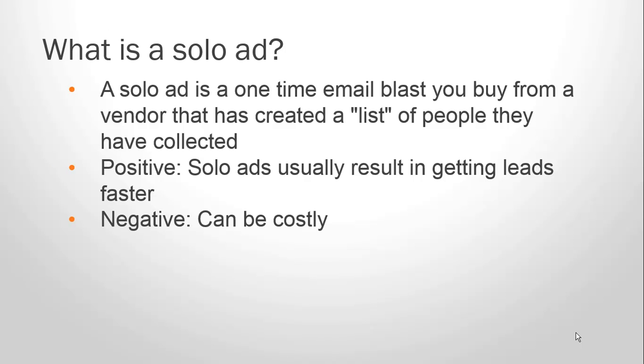So what is a solo ad? A solo ad is a one-time email blast that you buy from a vendor that has created a list of people that they've collected. Positives about solo ads, it usually results in getting leads much faster. Negative, it can be costly.